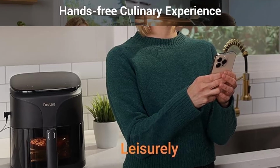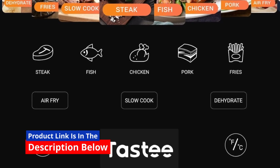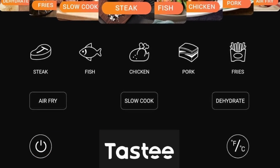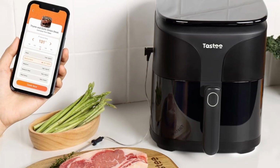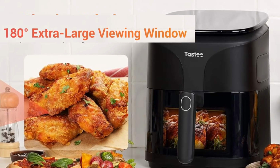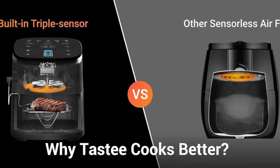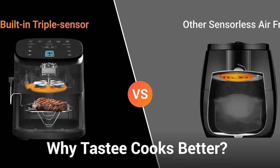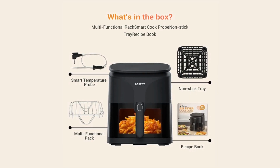Smart digital control panel and recipe app. The digital control panel on the Tastee Air Fryer is intuitive and easy to use, allowing you to select your cooking mode and temperature with just a few taps. The air fryer also comes with an app that provides access to over 60 recipes, making it easier to find inspiration for your next meal. Although app use is optional, it's a helpful addition that enhances your cooking experience.